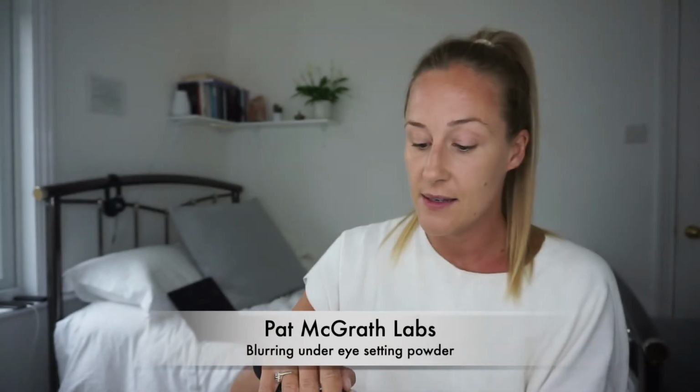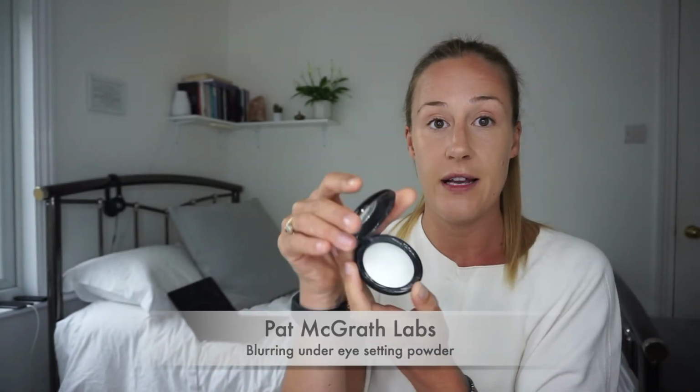The under eye powder that I'm using currently is Pat McGrath Labs. It's very, very thin. So this is see-through, it's not white. When you touch it, you cannot feel anything. And that's what you're looking for when you're choosing a powder. When you take the powder onto your hands and rub it together, it should feel like nothing, rather than the feeling of dryness. You're looking for something that feels like air, basically.